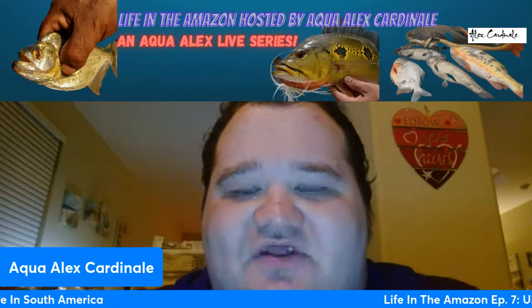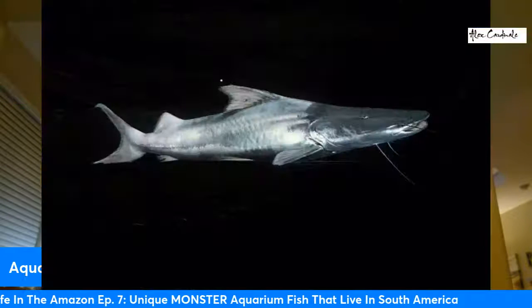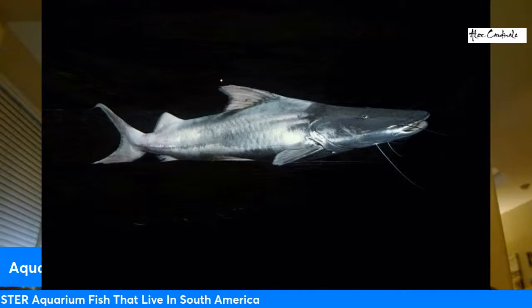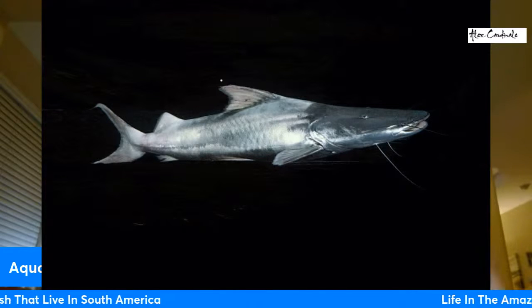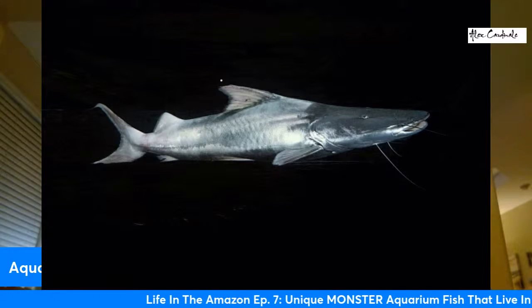With that being said, let's take a look at how beautiful the Dorado catfish is. It is a really awesome looking fish, and I love the color of the Dorado catfish. I'll be the first person to tell you this is one of the most unique looking catfish available on the freshwater market. So look at the pure silver coloration of the Dorado catfish. You're not going to find a catfish from any other country that has this coloration.